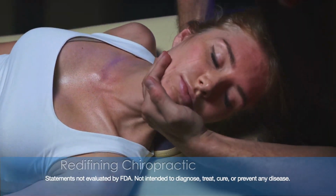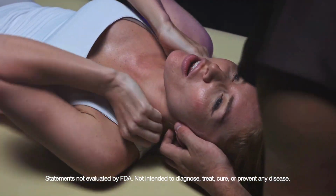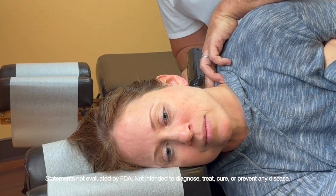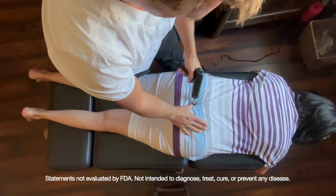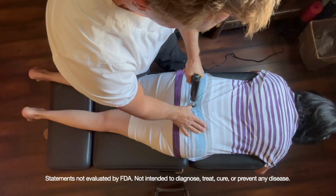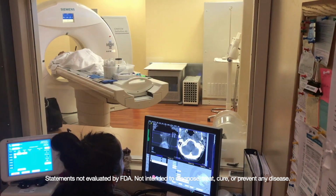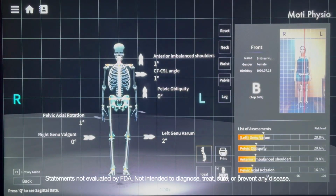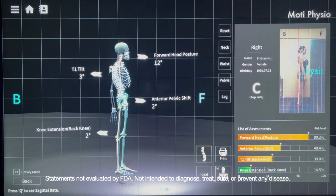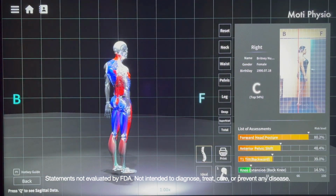Many people think of chiropractic as just a bunch of jerks and back cracking. That might appeal to some, but there's a more refined approach gaining traction. Precision chiropractic functional medicine. This method uses specific, gentle adjustments to tackle the root cause of your discomfort. Precision chiropractic treats your spine with respect. Even minor misalignments can affect your nerves, muscles, and organs, throwing your whole system off balance.